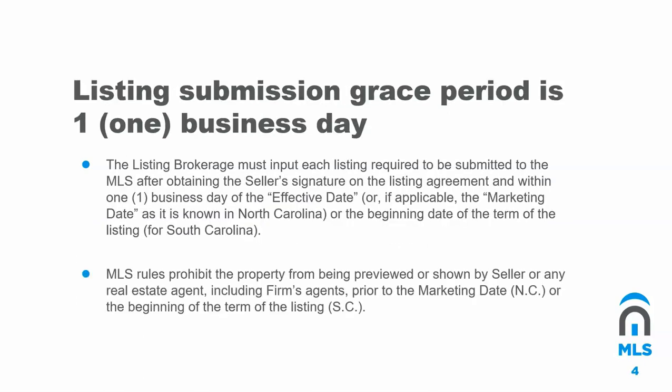Canopy MLS requires listings that are mandatory for submission to be submitted after obtaining the seller's signatures on the listing agreement and within 1 business day of the effective date, or, if applicable, the marketing date, as it is known in North Carolina, or the beginning of the term of the listing for South Carolina. MLS rules prohibit the property from being previewed or shown by the seller or any real estate agent, including the firm's agents, prior to the marketing date or the beginning of the term of the listing.